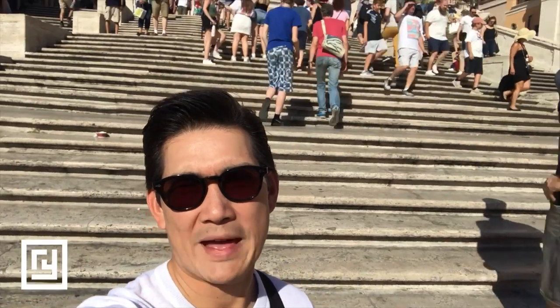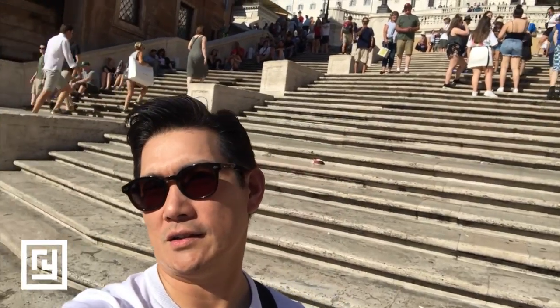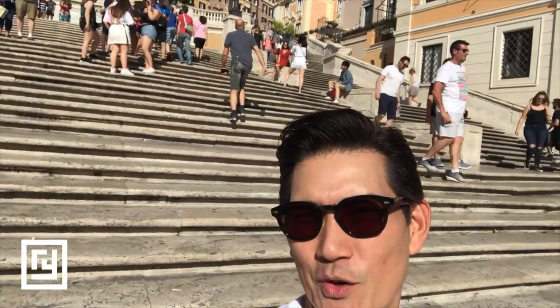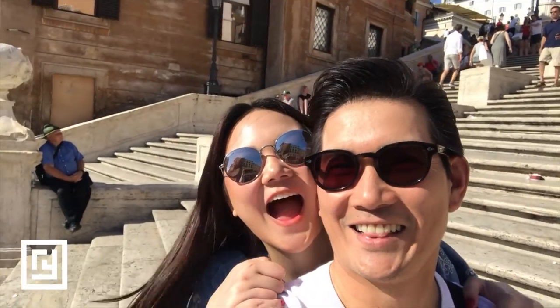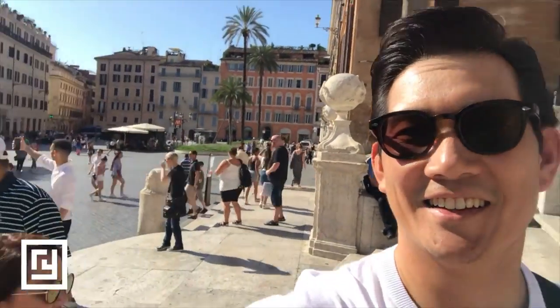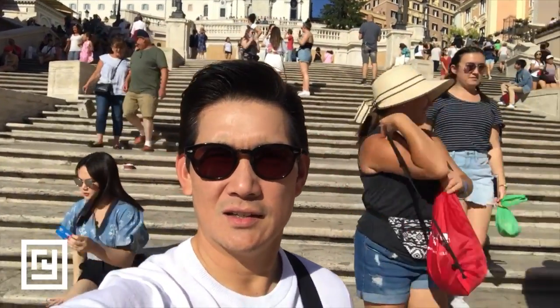So now we're here at the Spanish Steps. It's one of the famous spots in Rome. I have to see Dylan later yet because he's still with his school group.